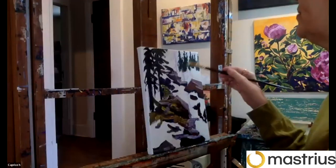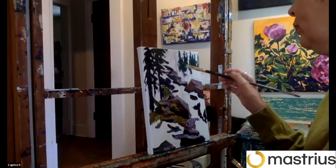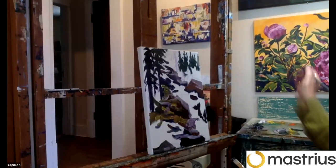And I'm doing some interesting sky shapes back here. There's a bit of raw umber in some of it. I don't want just one solid plain color. Maybe a bit of blue in here. You have to be very careful not to add white to your permanent green deep or you'll get turquoise.